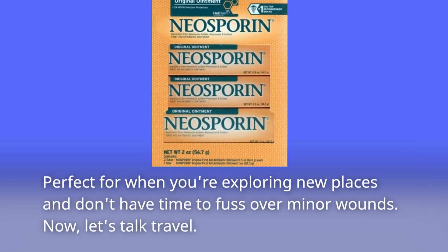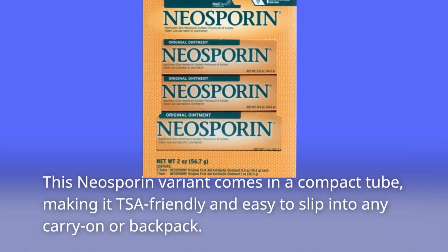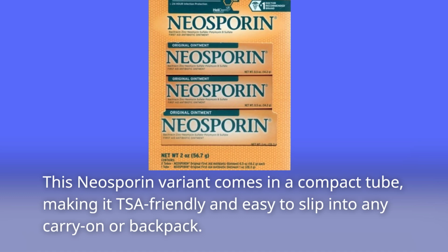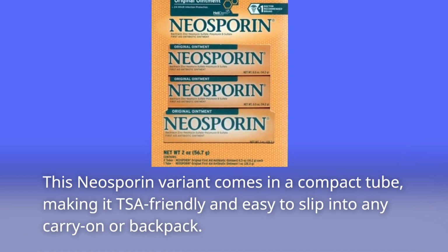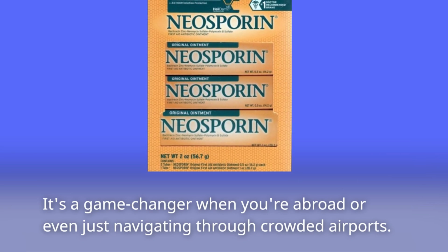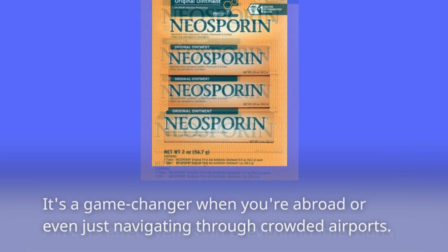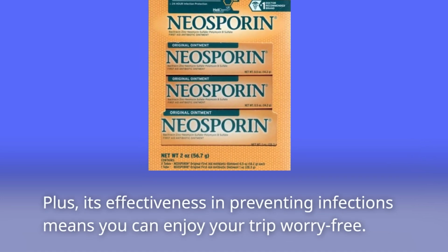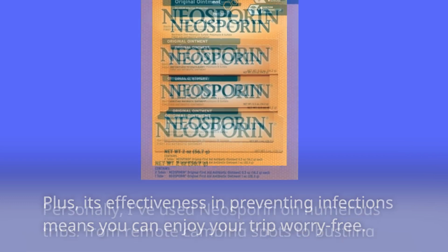Now, let's talk travel. This Neosporin variant comes in a compact tube, making it TSA-friendly and easy to slip into any carry-on or backpack. It's a game-changer when you're abroad or even just navigating through crowded airports. Plus, its effectiveness in preventing infections means you can enjoy your trip worry-free.